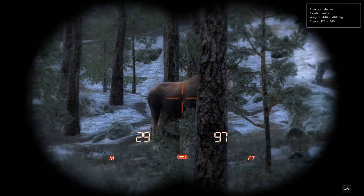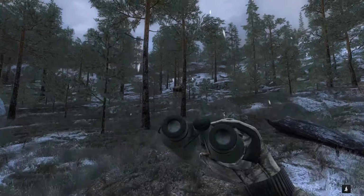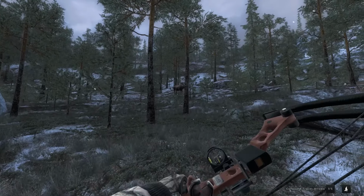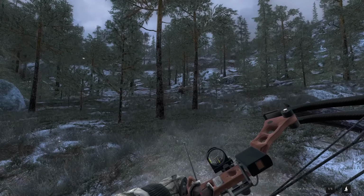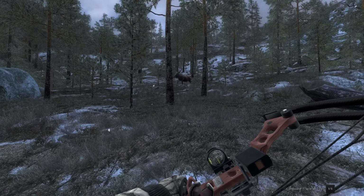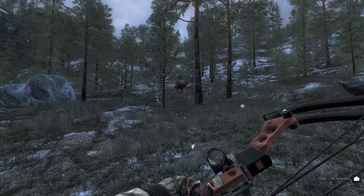So kind of getting into a little bit of everything today. Got a bull moose, 120 to 145 here. Stopped at a weird spot, but at 30 meters. As long as he stays there, which inevitably he won't, I think we could have made that shot, but if he gets a little closer and really if he would just face us, I'd feel a lot better about that chance for a heart shot.